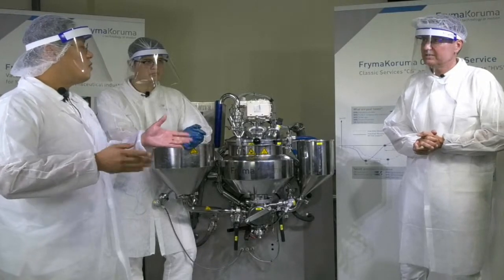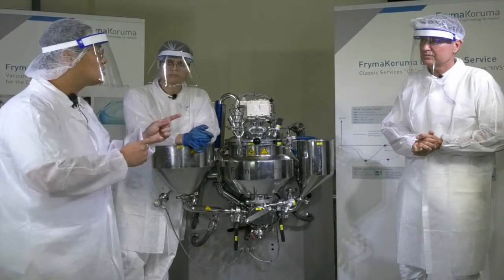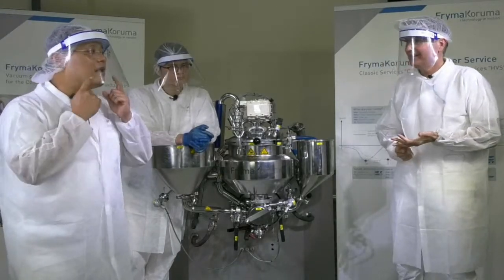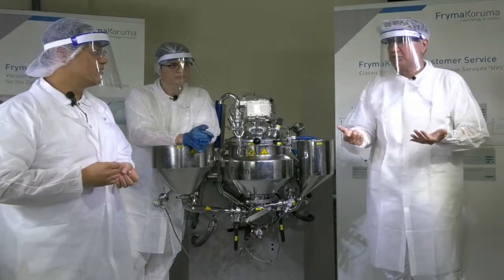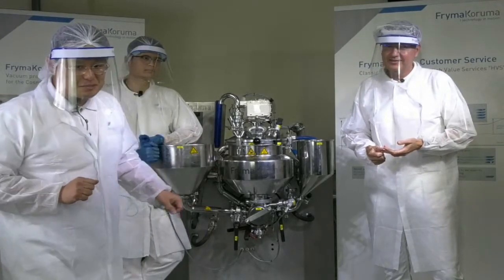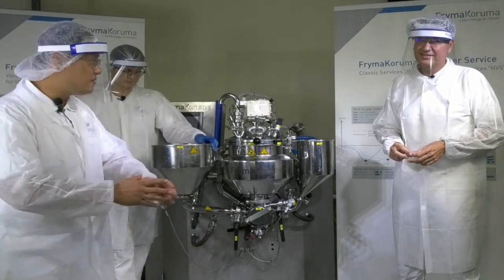Maybe it's good to say what else the Dinex machine can deal with. What are the products the Dinex machine can do? Any ointments, any creams, any lotions, like a hydrogel, moisturizers, any shampoos, for example, and body lotions. But of course, this machine definitely is not a cheap machine. It definitely has to be used for high value added products.